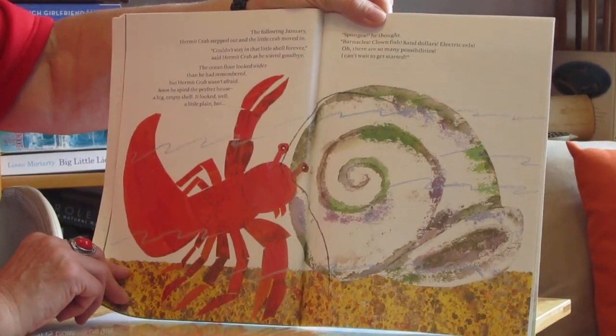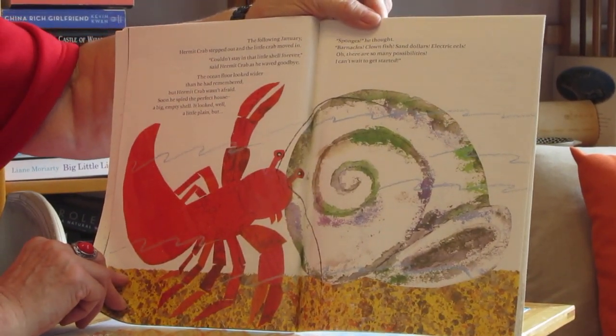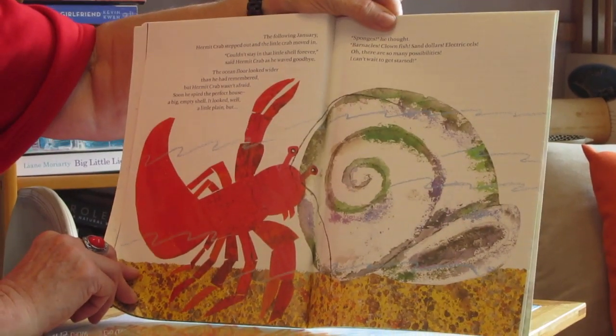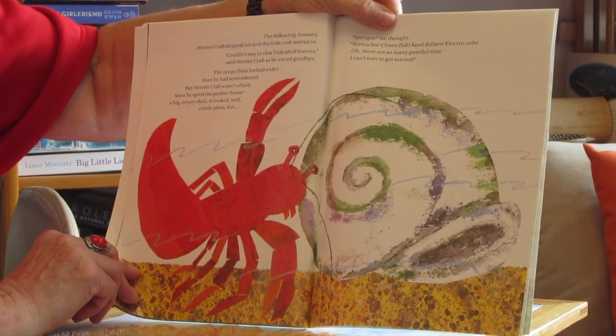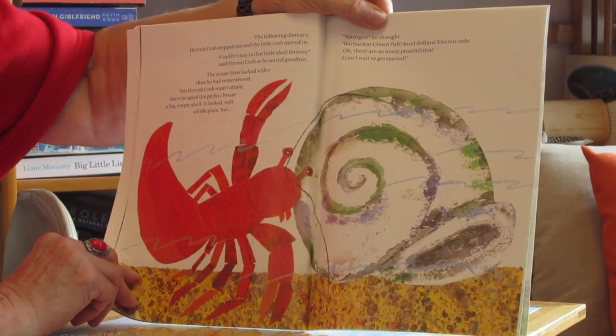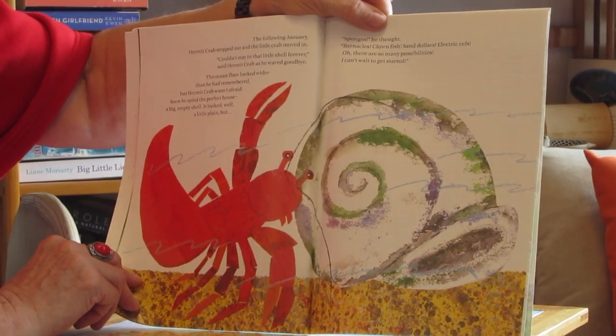It looked, well, a little plain. But sponges, he thought. Barnacles, clownfish, sand dollars, electric eels. Oh, there are so many possibilities. I can't wait to get started.